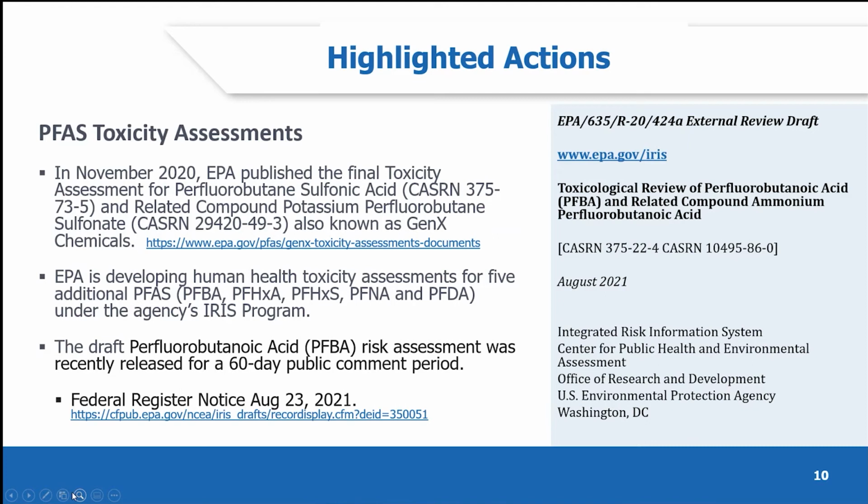Gen X is kind of a generalization, so don't hold me completely to specifics, but Gen X is kind of the next line for PFOA. So PFOA was removed from the market, and Gen X has kind of filled that spot to some degree. EPA is developing human health toxicity assessments for 5 additional PFAS, and they're listed there under the IRIS program.